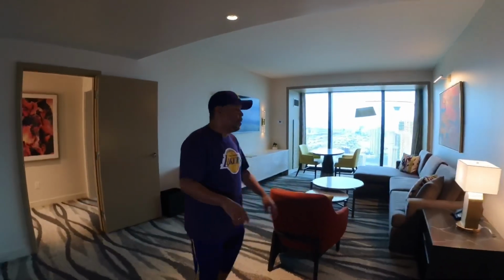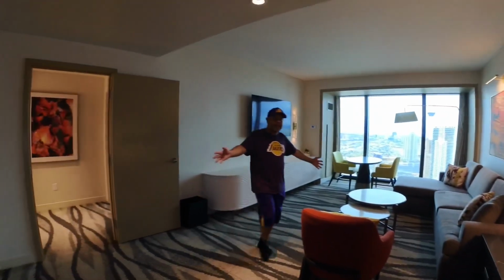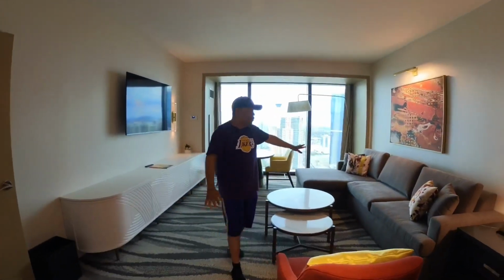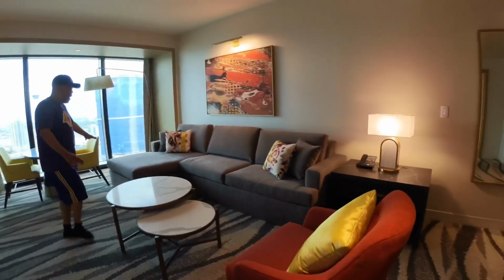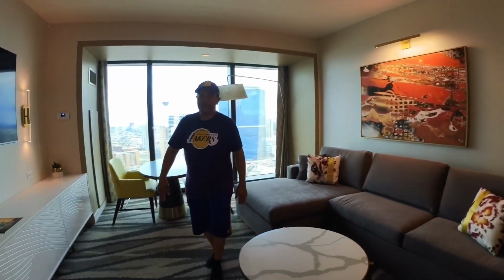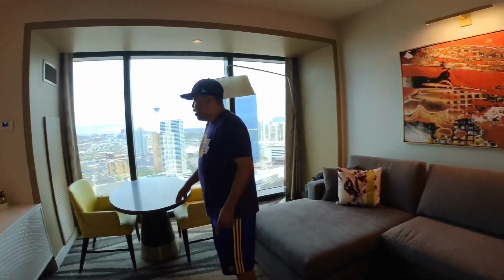Come on in. This place is huge. I don't know what the square footage is. I have to look it up and maybe put it down on the screen, but it is gigantic. You have a seat here, a huge couch over here, a mini chaise, a little day bed action happening. A table right here where you can lay out your food, lay out some cards, play some Uno, spades, dominoes, whatever you're gonna do, you can do it right here.